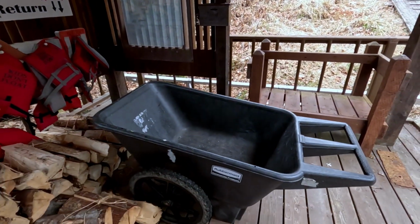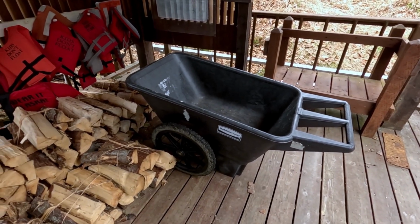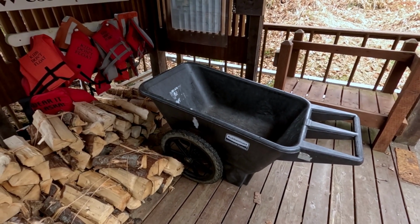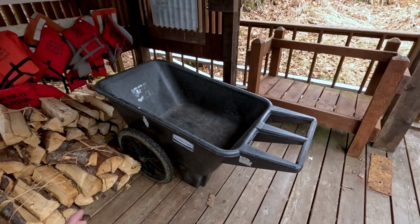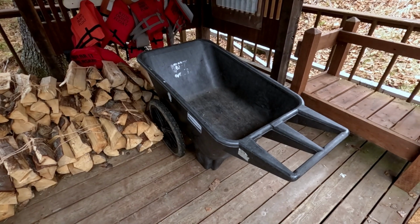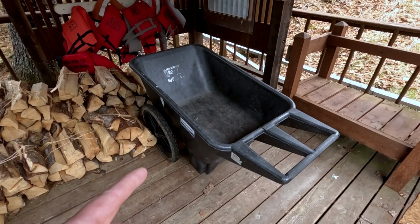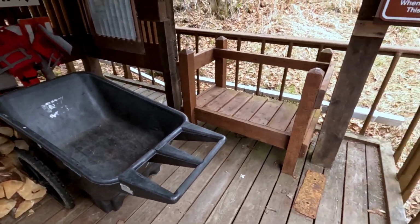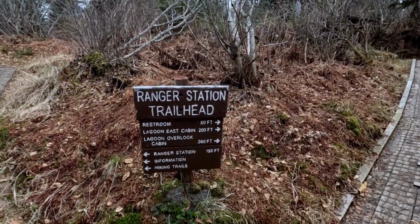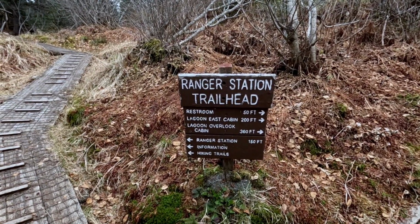And the all-important cart. This thing was invaluable when we were bringing our stuff up from the dock because, man, it is a good bit of a walk. Even at relatively high tide, the dock and the ramp up from the dock, it's pretty steep. So good to have a cart. If you come out here, you might want to even bring your own cart because, I don't know, the people that we ran into said this was the first time they'd ever seen a cart here. And here's a little sign that gives you information, obviously ranger station, trailhead, and then the different cabins and so on.